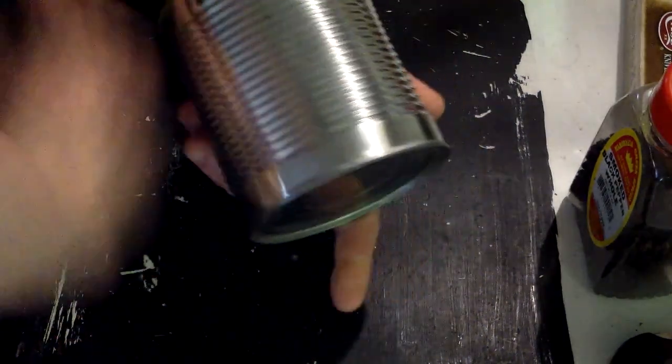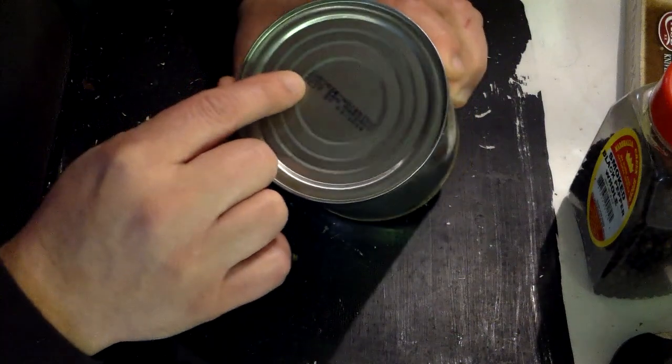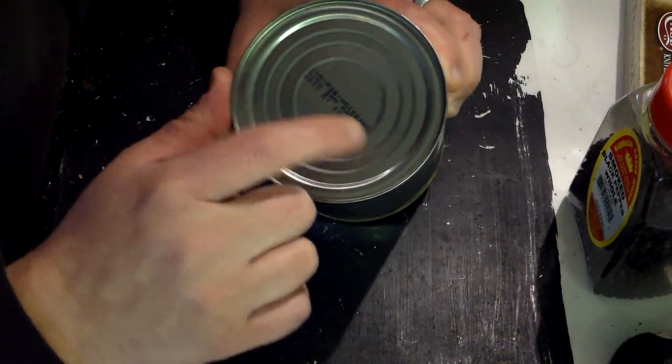And the other cool thing is the label's gone. It still has to say San Marzano at the top.